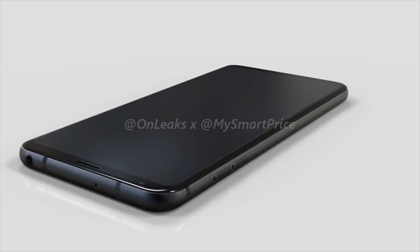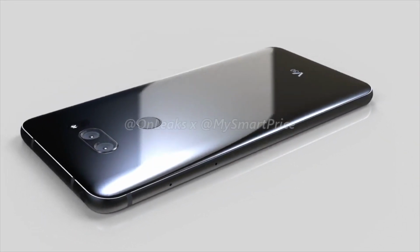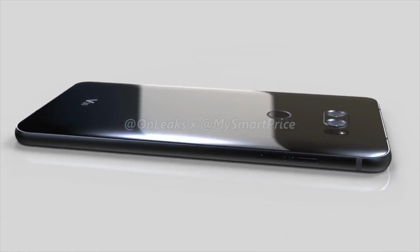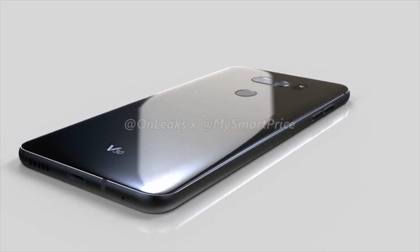Now, in addition to these device renders, LG also sent out official press invitations for an event that's going to be held at IFA 2017 this year in Berlin, and at that event we're really expecting LG to fully announce the LG V30, so hopefully it won't be too much longer before we can stop talking about rumors and renders and really get our hands on the legit full version of the upcoming phone.